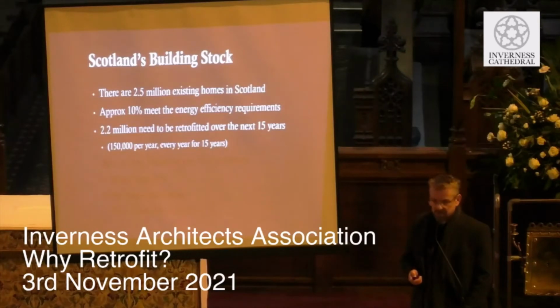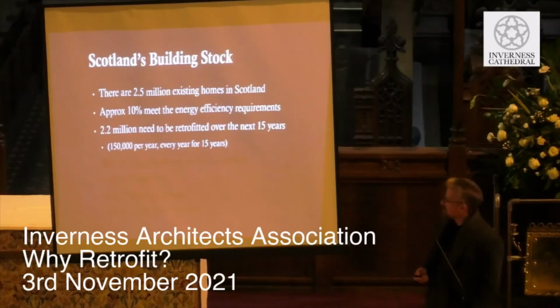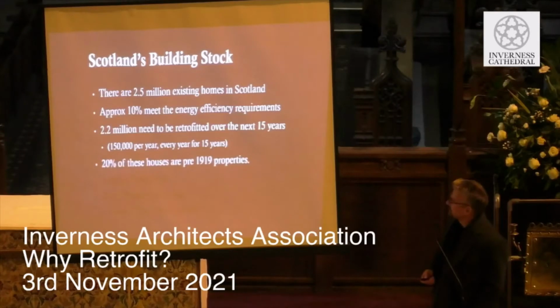It's going to take a bit of time to get all the procedures and legislation in place. And every day we delay, that number goes up. So if we delay it another year, it's going to be 170,000 homes every year. And if we delay it another year after that, it's going to be 190,000 homes that need to be dealt with every year. So it is a major challenge that we have to address.